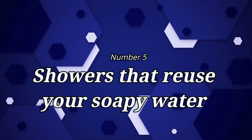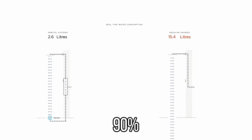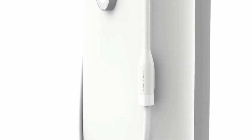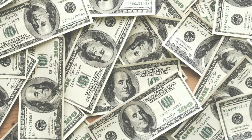Number 5. Shower that reuses your soapy water. The Orbsys shower comes to save up to 90% of the water you normally use to get yourself clean by catching and sending it right back to you. Don't worry, the dirty soapy water goes through a purification process first before it emerges as drinking quality at a higher than average pressure. And because the used water only needs to be reheated slightly, the shower saves up to 80% in energy, or about $1,350 per year from the average utility bill.